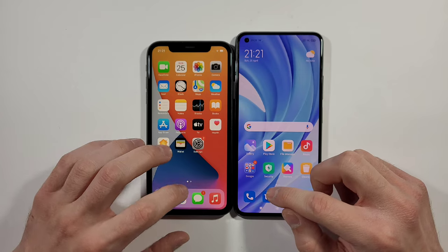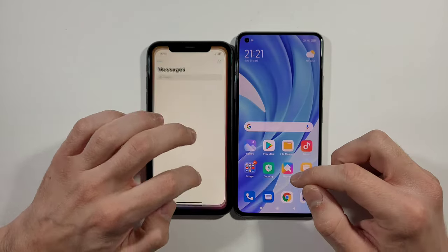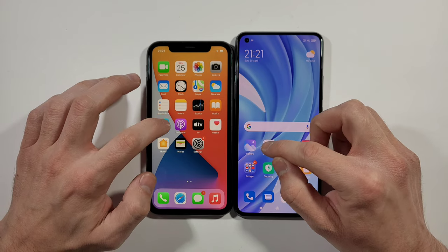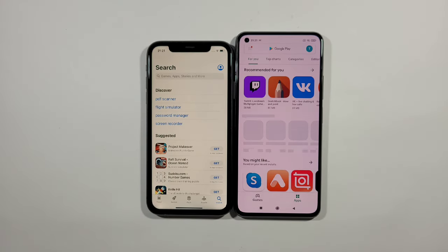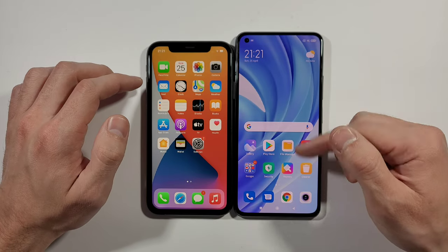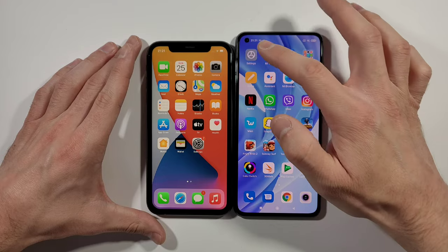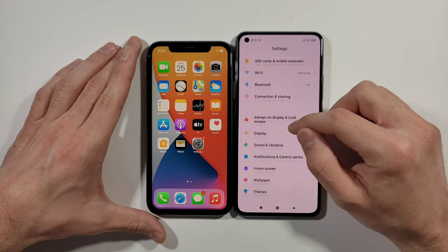iPhone 11, messages, iPhone 11, Play Store, App Store. iPhone 11 guys. So I know you see some flickering right here, but you know this one is set to 60 Hz. I'll show you right now.